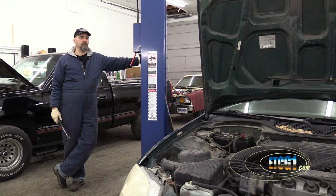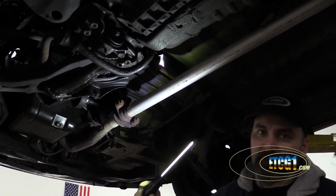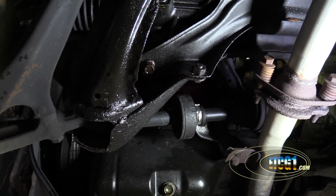Okay, let's now examine her tender underbelly. All right, underneath, we're a little leaky. And in particular, we're leaky right here at the power steering rack. Wah, wah, wah. You want to know what's even more disappointing about that?